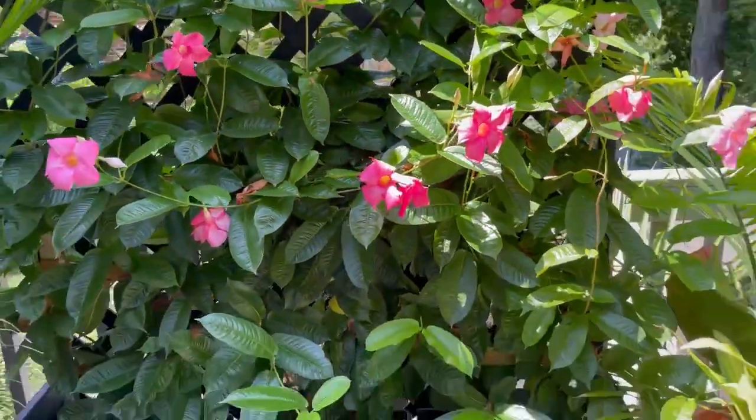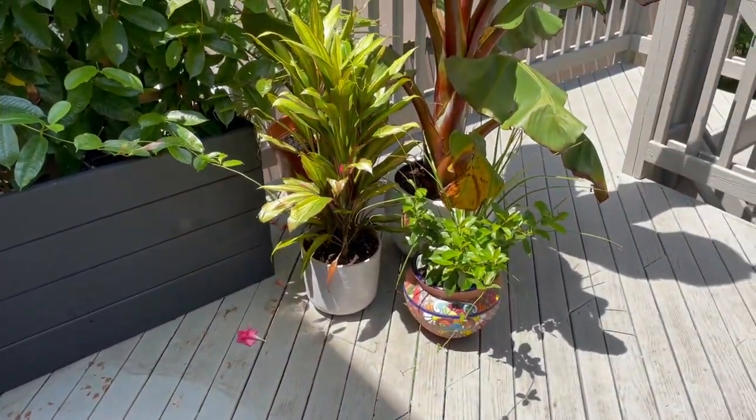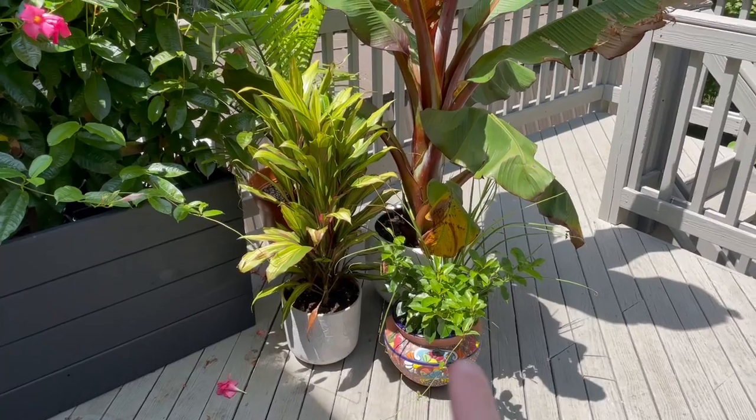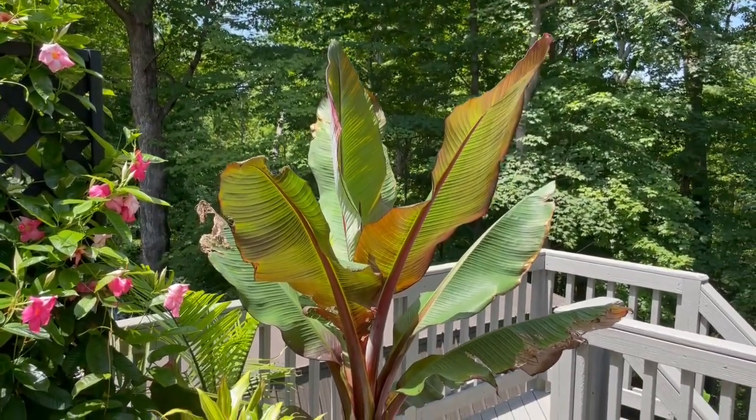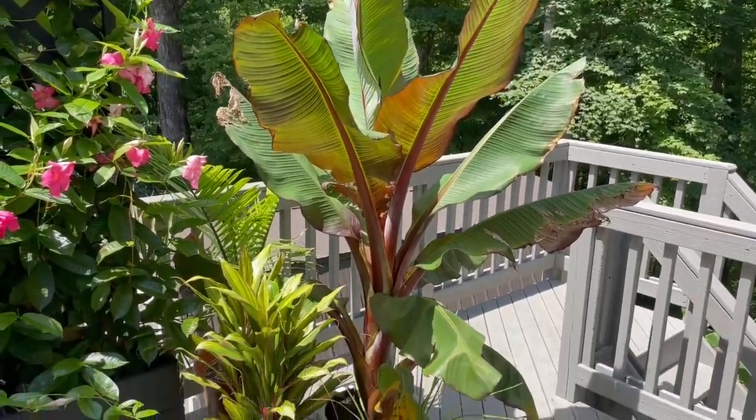Love it. Love it, love it. Cordyline there, just some random stuff here. And this awesome red banana. Man, I've been so impressed by this. I bought this thing for $5.